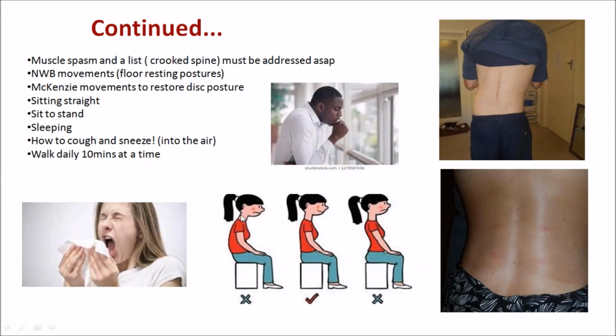Correct alignment, very important. You don't want to be sitting like this. You don't want to be sitting like this. This all comes back to the education of exactly what is happening at the structural level of your disc. Look at sleeping postures. Now, one of the most important pieces of advice I give people, usually on their first treatment, is how to cough and sneeze. Now, you might go, well, what's that got to do with things?